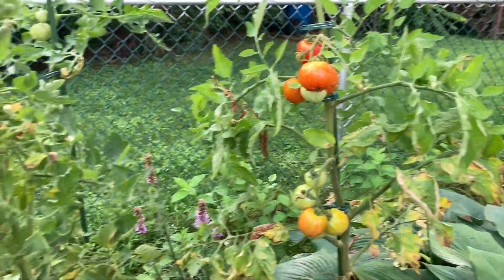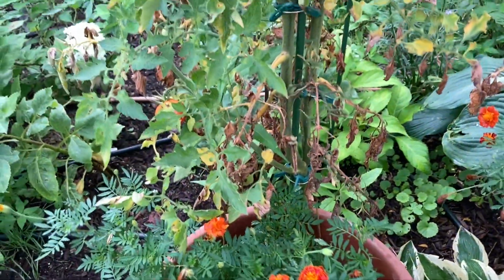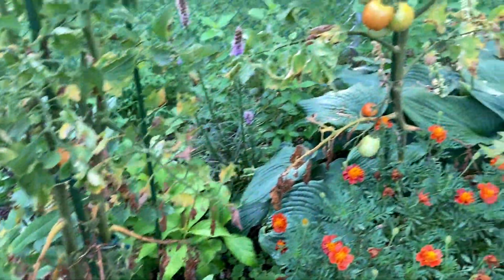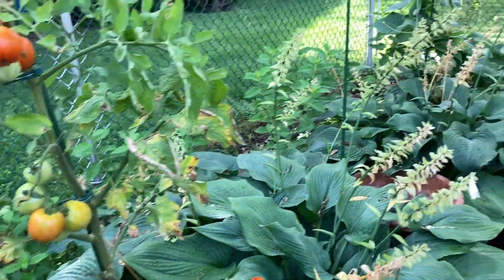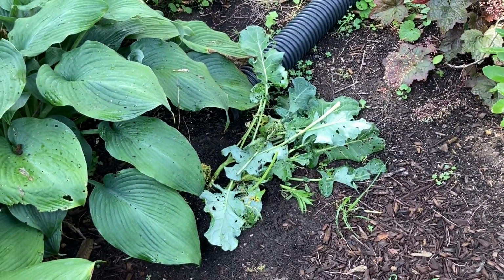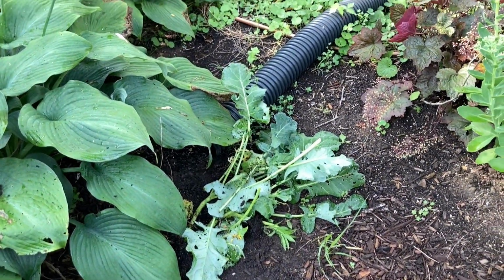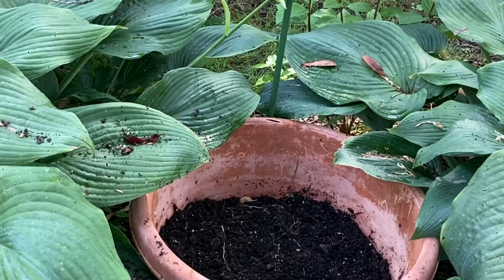I do need to come in, and you can see that the bottom leaves are real tattered. And that's a project for another day. But I like to get out in the garden nice and early in the morning. This foliage here from the broccoli, I'll add to my composter. And that's good for the soil for next year.